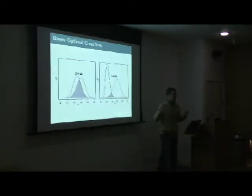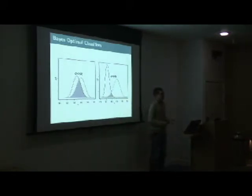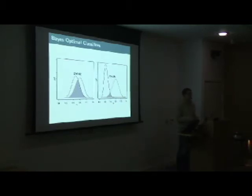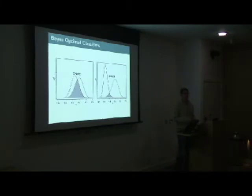But if the curves are more separate, then the expected error is going to be much lower because you have a much lower area under the curves. But almost always, that number is non-zero. And furthermore, it's unknown. So we can't know how good a system is necessarily.